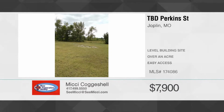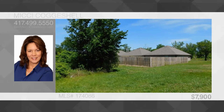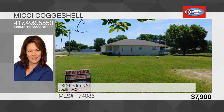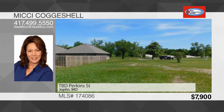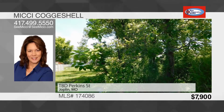Build the home of your dreams right here. This property sits on over an acre lot on the 1800 block of Perkins Street, within the city limits of Joplin. There's a beautiful open sky to enjoy and plenty of space to stretch out. Find this great piece of property by going north to Maiden Lane, to Perkins and west on Perkins, then right to the driveway on the south.